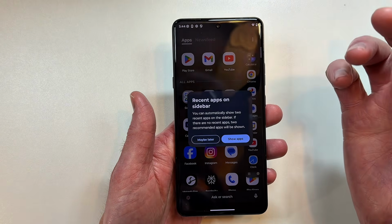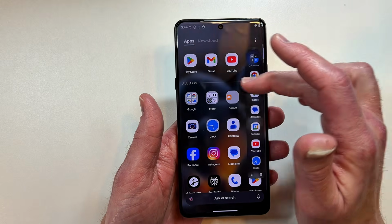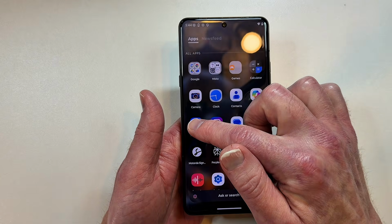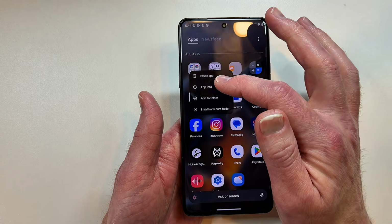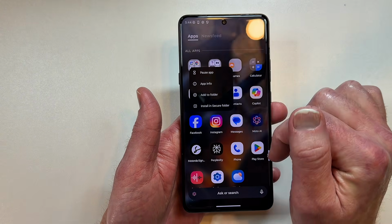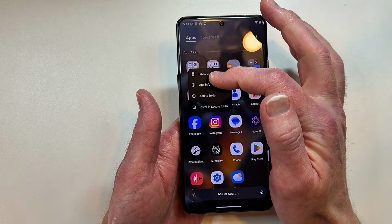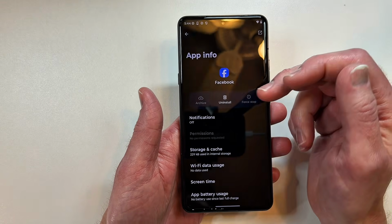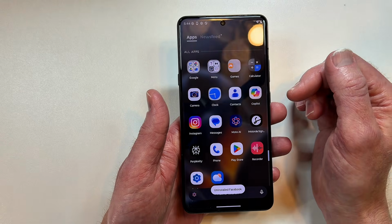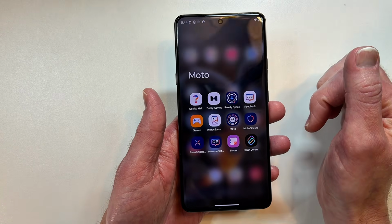Like Pixel doesn't have a sidebar, right? Just little things like this. Getting back to the pre-installed applications like Facebook. If you want to get rid of them, I believe you can uninstall them. Now, if you select an application, you can install it in your secure folder, private space, whatever you want to call it. You can add it to a folder. You can pause it, or you can go to App Info. And what do you know? Right there, you can uninstall, I believe, any app. Now, I don't think you can uninstall Motorola apps, but why would you want to do that?